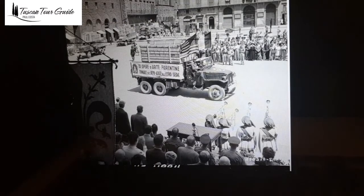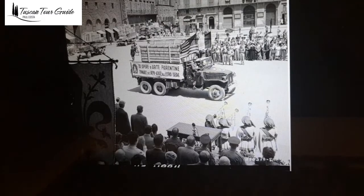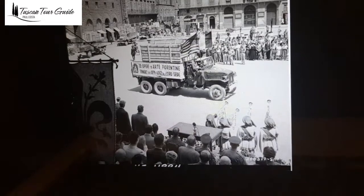And this is the last picture I'm going to show you in this quick video: a Jeep that has art on it with an American flag, because the American troops were the ones responsible for bringing back the artwork in Florence, with the Primavera and the Michelangelos and many other awesome pieces of art that we can enjoy today when we go to Florence.